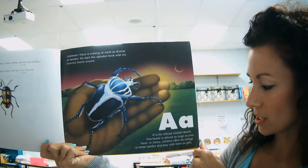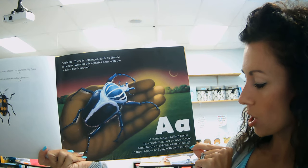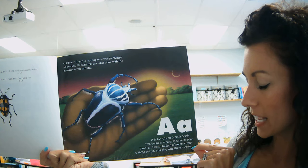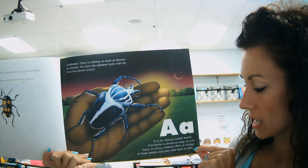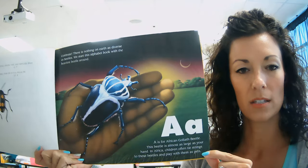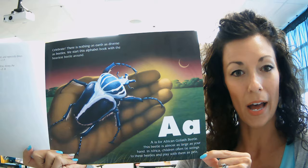A is for African Goliath beetle. This beetle is almost as large as your hand. In Africa, children often tie strings to these beetles and play with them as pets." So if you've ever been to the Cincinnati Zoo and the insect house, they do have a Goliath beetle.